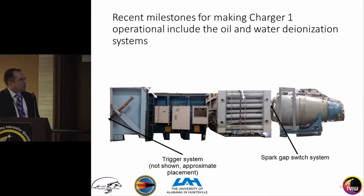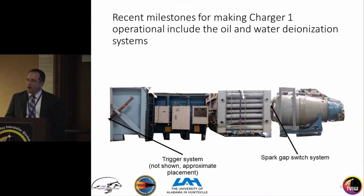All right. So just to get you caught up on where we are with Charger 1, we just recently started firing the trigger system. It's a 3-stage system. And so they're now working on having that fire the second system, which would then fire the main bank. So we're actually getting really close.